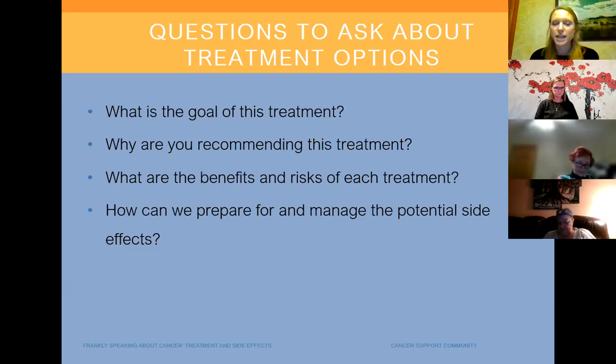And some questions to ask about treatment options when going over different options. There's always more than one option when going into cancer treatment. So it's important to know what those options are, the risks, and benefits. Some questions that you can write down and bring to your appointment, ready to ask your healthcare provider are: What is the goal of this treatment? Why are you recommending this treatment? What are the risks and benefits? And how can we prepare and manage for the potential side effects?